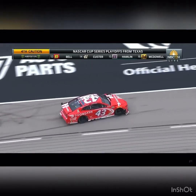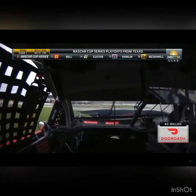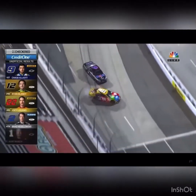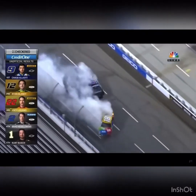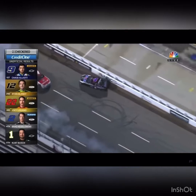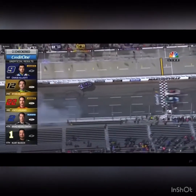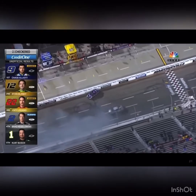Heavy damage to the 43. You saw it live. And Harvick do it. The final turn. He needs the position. Oh, Harvick spins the 18. Turns into the 18. He turns as well. The 18 crosses the start-finish line, and Harvick is going to be out of the playoffs.